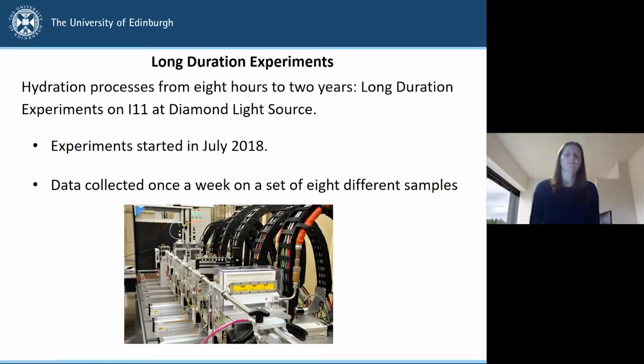Obviously in cements, hydration goes on much longer than 6 hours. So we wanted to see if we could monitor in situ using diffraction techniques longer periods of time. At Diamond, they have a beamline that does long duration experiments, and we successfully applied for 2 years worth of beam time to carry out these experiments. We started them in July 2018. We set up 8 different samples hydrating. This is our little rack here with our little capillaries in it.